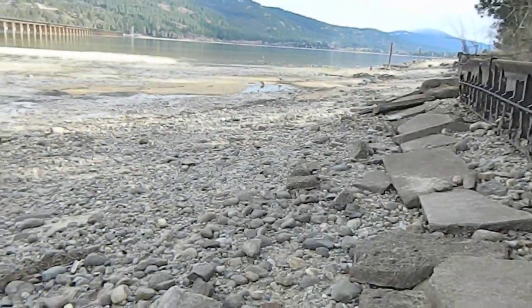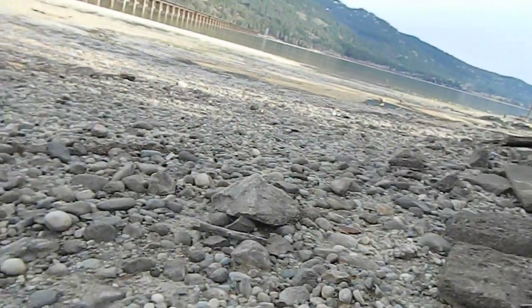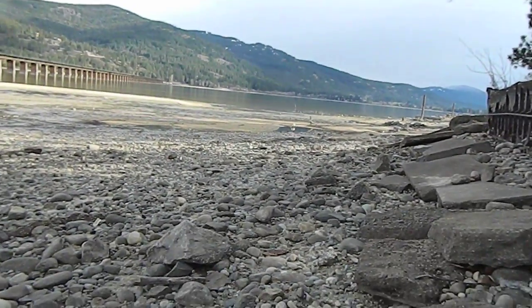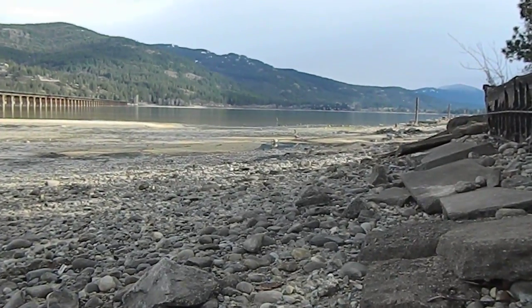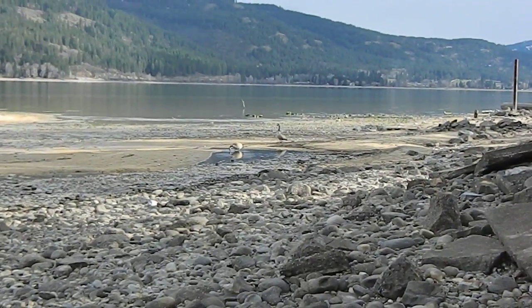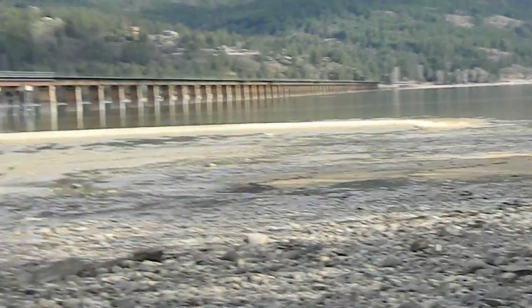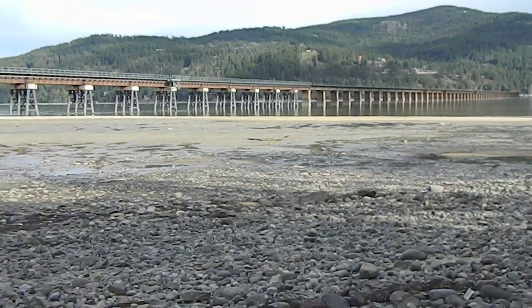This is once again Lake Pend Orielle, featuring geese. It'll zoom in. Featuring geese taking baths. And the sandbar.